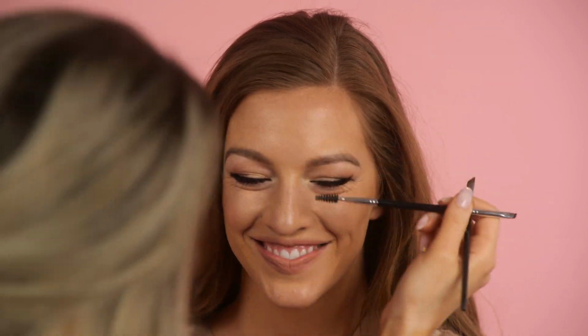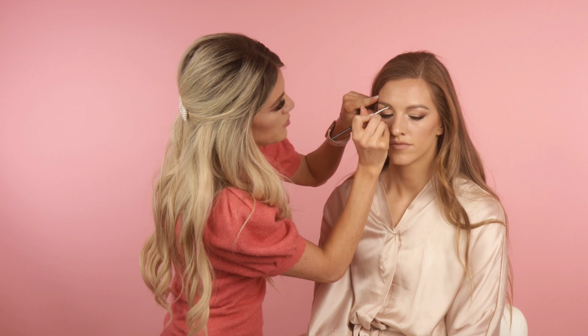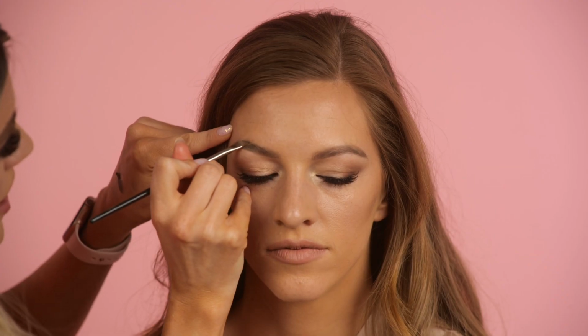Megan has really great natural brows. Usually I sculpt them for her. We haven't sculpted them this trip. So I'm going to do more of a natural shape on Megan. I'm not going to do a very precise brow. I just want to fill in that shape.